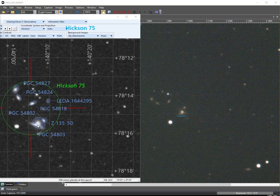Yeah, that little edge on is, let me get this out of the way. That edge on is magnitude 15.7. The bright galaxy behind it is magnitude 15.1. And the little small galaxy above it is magnitude 17. Yeah, the one at 17 is this one right here.